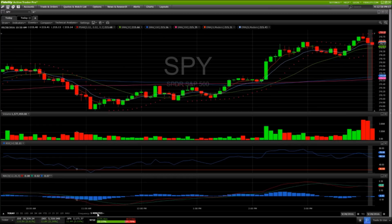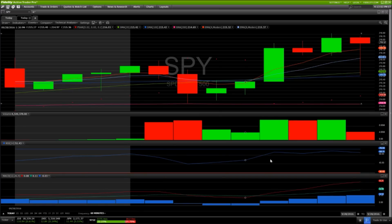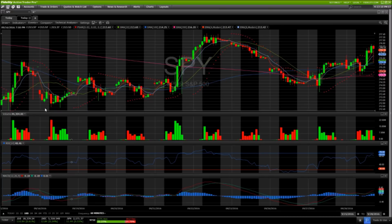SPY bulls are in full control. Keeping an eye on the hourly chart. We're getting a little overdone. RSI, it's cooling off now. It was up in the upper 60s, but we have all moving averages as support. Look at this hourly trend where we had the bullish higher low pattern maintaining. It was a very strong rip after the Fed.